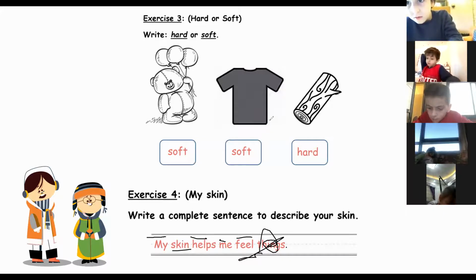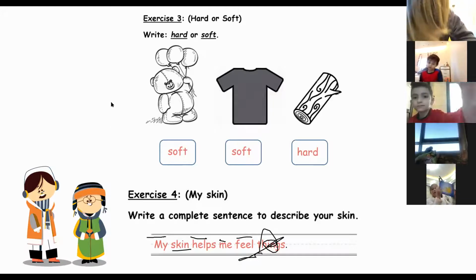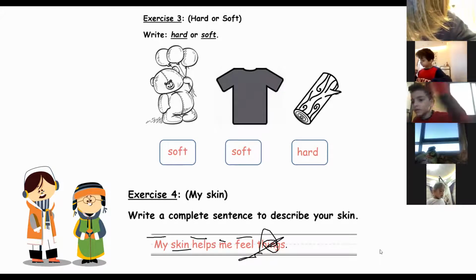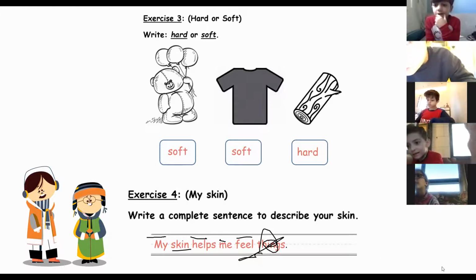Okay, we are done. Now, if you want to show me some things that your skin helps you feel, you can show me. Maybe something cold and something hot and tell me the difference between both, or something soft and something hard or rough and tell me the difference. When you're ready, raise the computer hand. Mara, you want to show me some things? Who's ready? Marcel, ready?